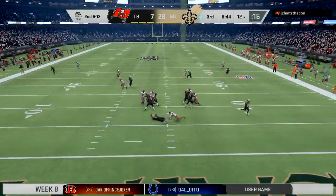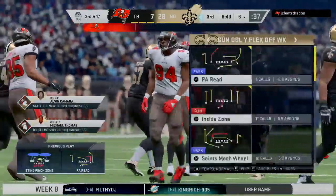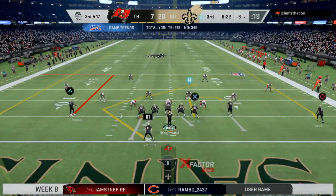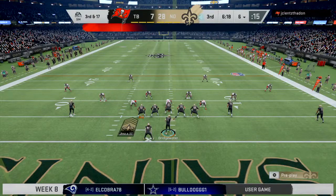On 2nd and 12, Bridgewater. And he's going to be brought down back at his own 6-yard line. Samson Abukum in there for the sack, and he's closing in on the all-time record. That's number 19 on the year. After the sack, they'll come up now 3rd and long.